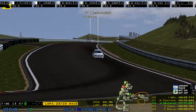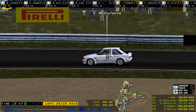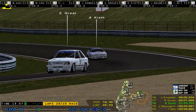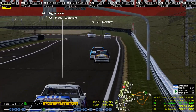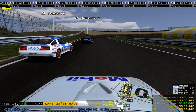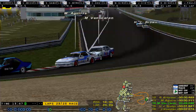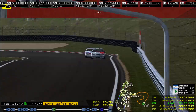Where is McCormick actually? McCormick has been murdered in the pit stop window. Oh, and he has been murdered by that curb. So the winner at the moment of Class 2 will be Henry J. Brown, which is a surprise to say the least. As we're going to see now, Van Laren down inside of Aguirre. No, Aguirre out-brakes him in the Toyota Supra. And he keeps his P13 at the moment.